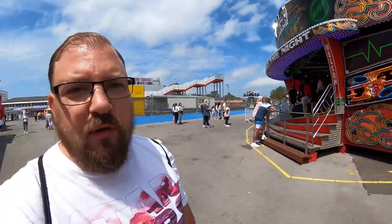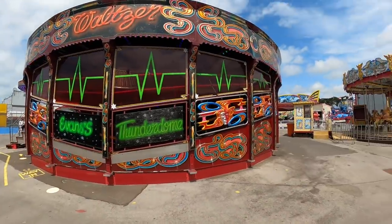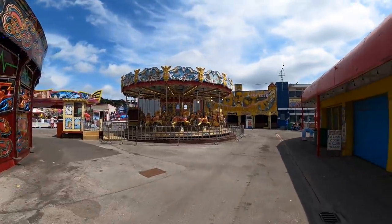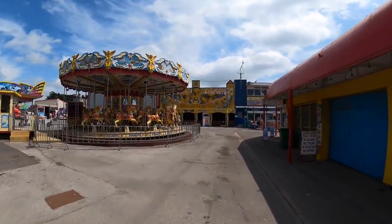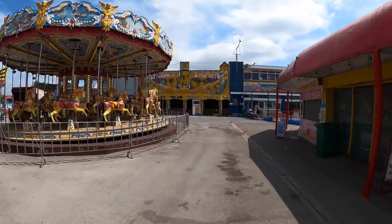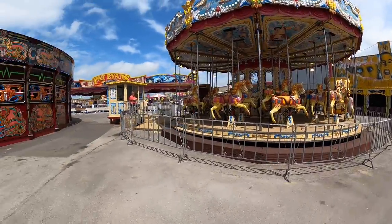So basically it cost £2 to get in. It would have been £2 for Lisa to get in if she didn't want to go on anything. So an extra £3, you get 10 tokens. So you can go on the ghost train down here. It's really quiet in here though. 17 degrees today, the 19th of June. It's pretty quiet down here.